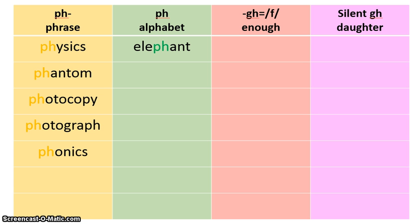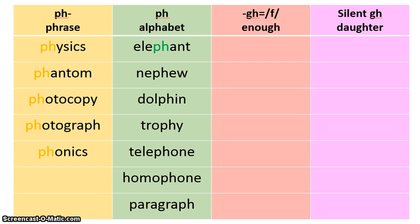Remember, they don't have to be in the same order. They just have to be in the same column. So you should have found the words nephew, dolphin, trophy, telephone, homophone, and paragraph. So all of those words have the PH sound, or the F sound spelled PH, somewhere else in the word besides the beginning. First column, PH comes in the beginning. Second column, PH can come anywhere else in the word.